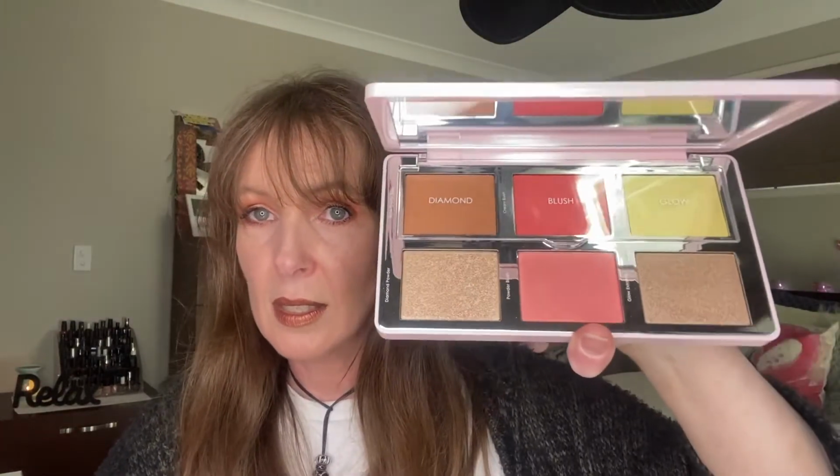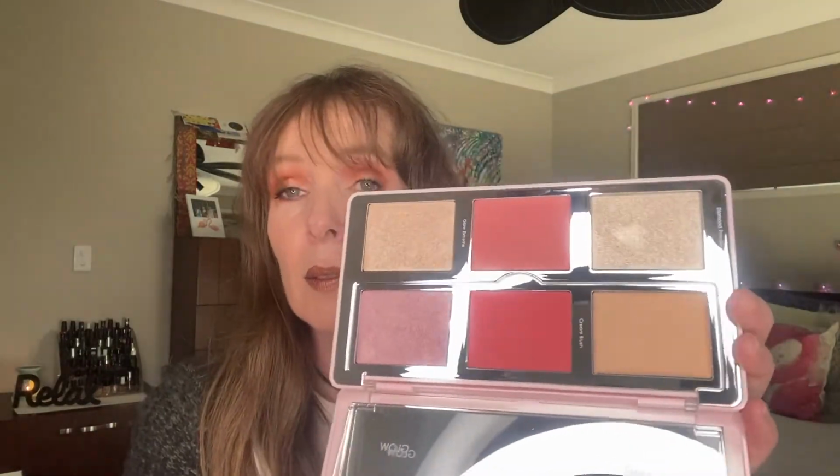Now the last two things that I have, I've got the diamond and blush palette, so they both look the same on the outside, but that's it on the inside there. I have used this a couple of times, and the other one that I own, I think it's called Citrus, and this one is called Daria. So that's it there. So that's it, guys. That is the full extent of the Natasha Denona products in my collection.